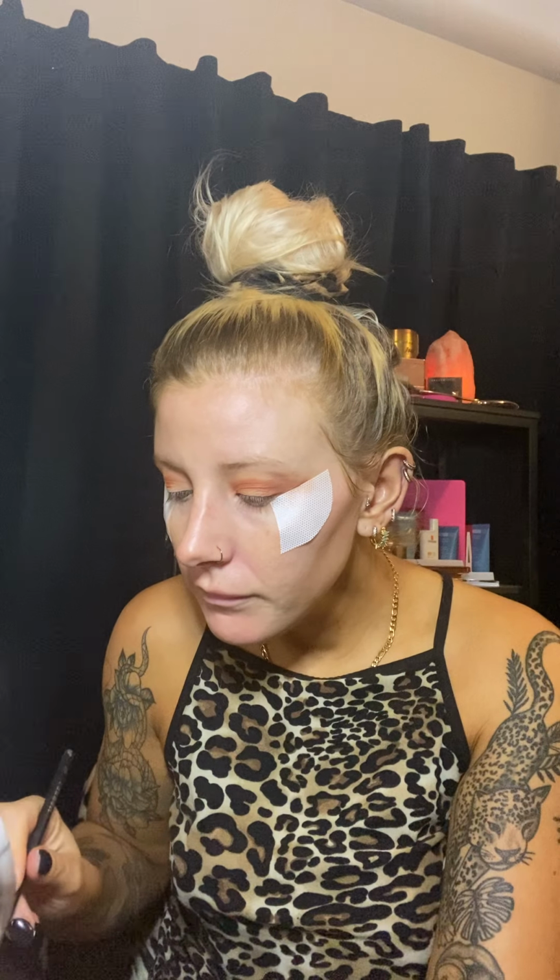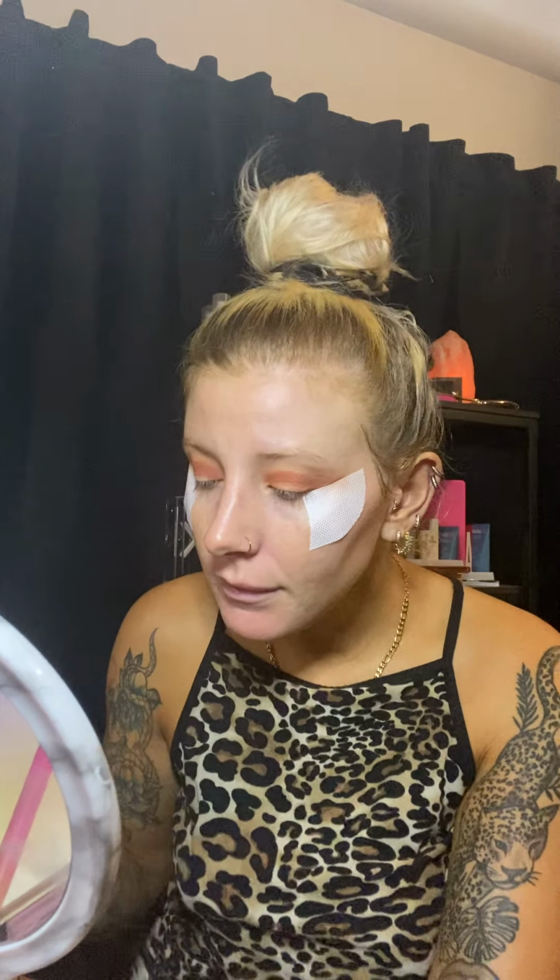That's a really, really pretty color. I'm digging this. Okay. Blend, blend, blend. Just keep blending. Just keep swimming.